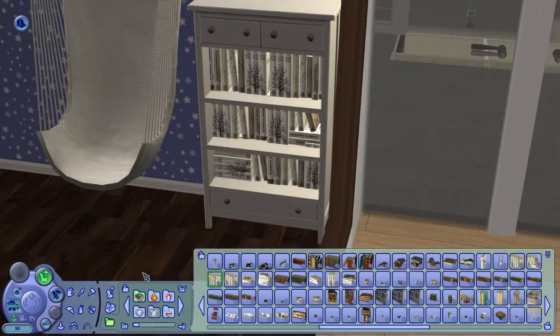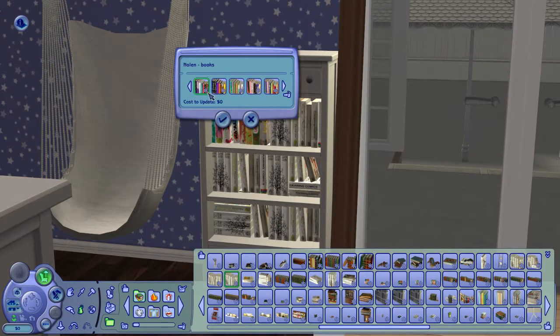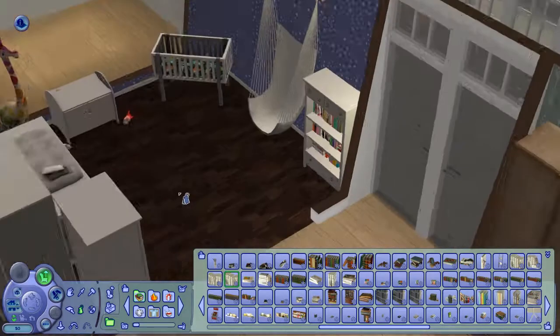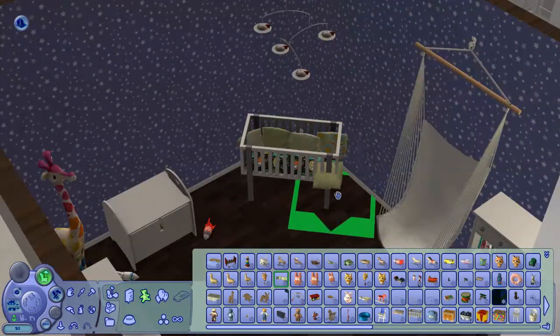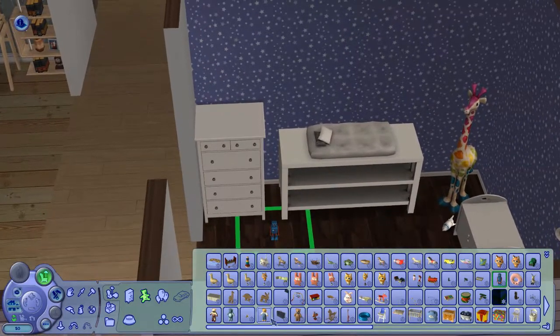Like I'm doing here, I'm filling up one of these cute little bookcases with some nice Nolan recolors. Oh, that looks nice. I do really like the wallpaper though. It's very cute.